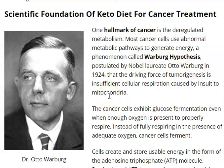The major point is that cancer cells depend exclusively on glucose for energy production. We know normal cells can not only use glucose, they can also use fat. The fat will be broken down into ketone bodies and can be used as energy for the normal cell to survive. However, the cancer cells don't have this mechanism to use fat as an energy source. That's why when we use the ketone diet, because it's lower carbohydrate and high fat, the glucose is consumed very quickly.